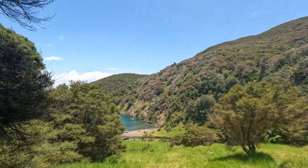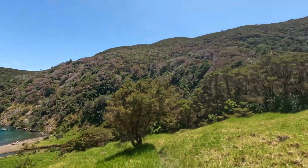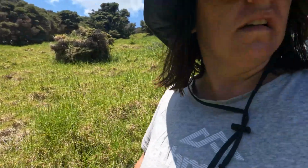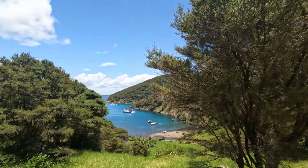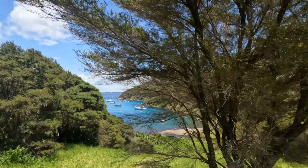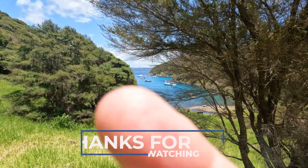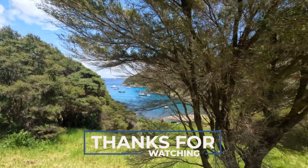How beautiful that is. Lots of people there, people swimming. Very pretty. And Taiko is somewhere there, the haven, as she always does.